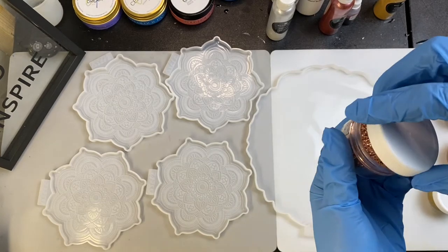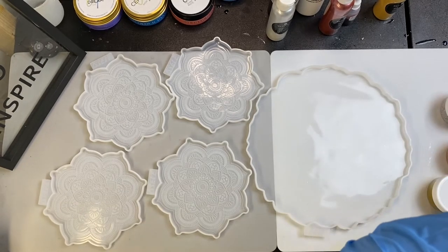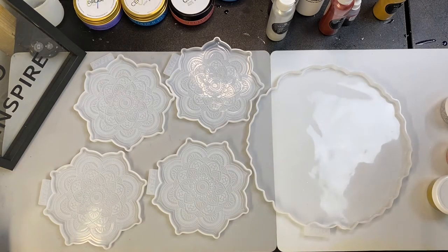You know I love some copper, y'all. That copper is gonna look really good. And look, I already got some in my mold. Bad me.